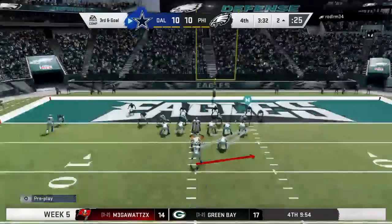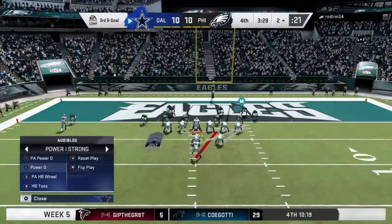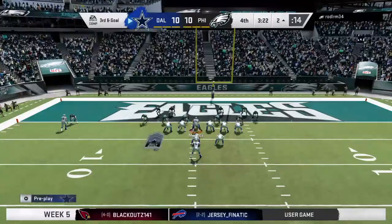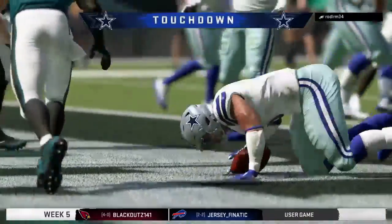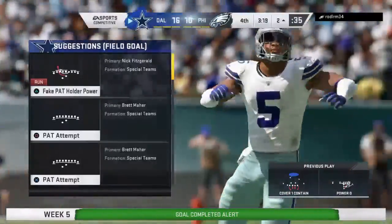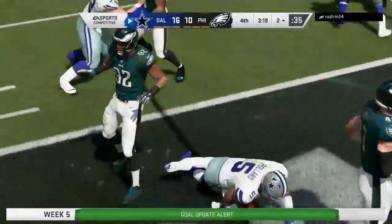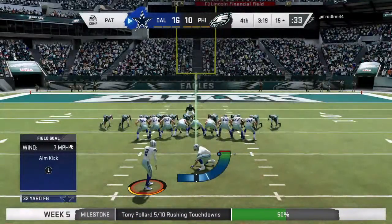This is 3rd and 2. Maybe the biggest play in this football game. Push him back. Push him back. He's checking. He's checking. He's checking. Cracks. Now here's Pollard, and he will take it in for a Cowboy score. Tony Pollard, his 5th touchdown now on the year, and the Cowboys have taken the lead. But they decided to run it in and got it done on 3rd and goal. A lot of times that's a passing play.